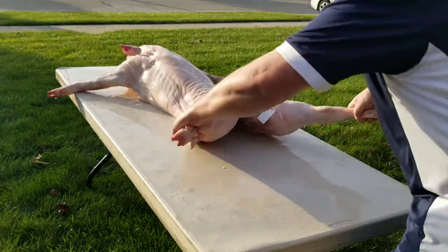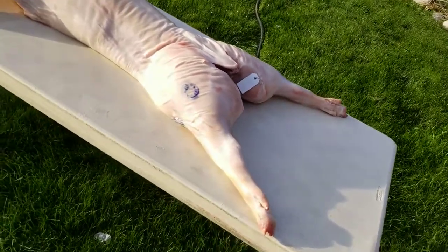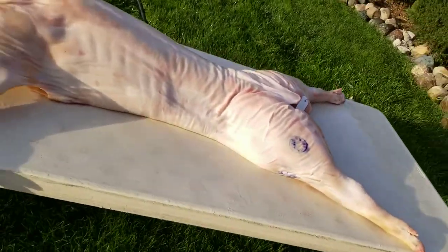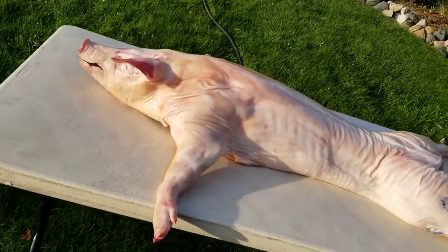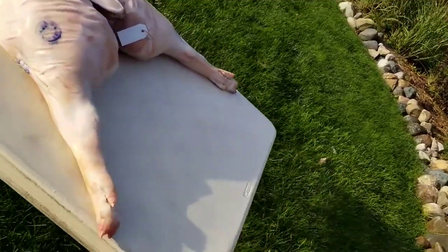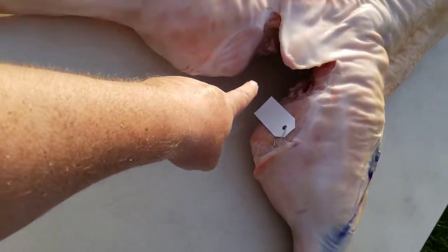So the butcher did this so you could flay them out like this. This is not typically how we'd want our pig for a rotisserie cut like this. He's kind of splayed out to where you could put him in like a roaster. That's not what we're looking to do here. We're looking to put him on a rotisserie. So this section back here that's all cut, we'll have to sew that up.